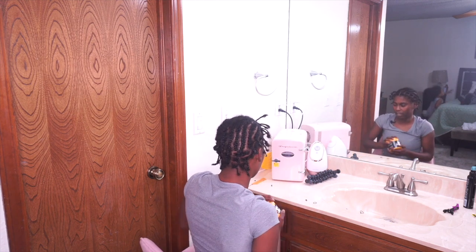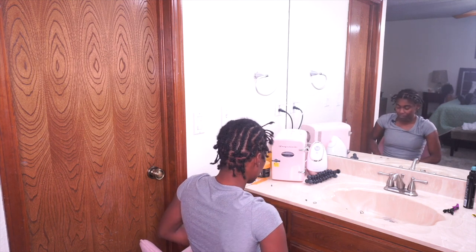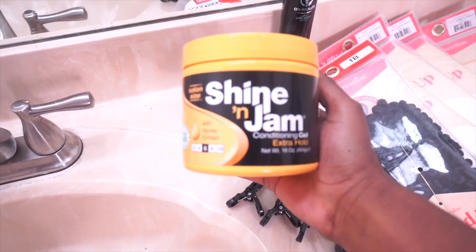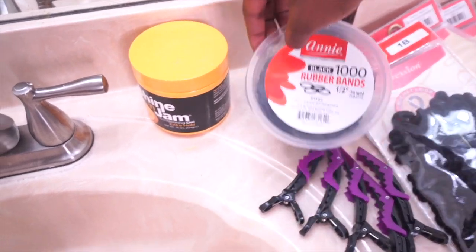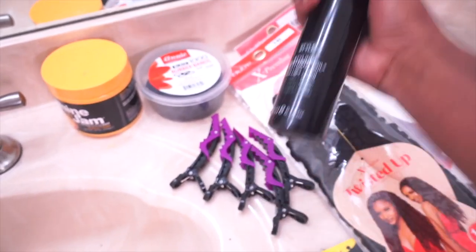Okay guys, so now that I've finished the box braids around the perimeter, I just want to share the products that I'm going to be using. I know that everyone used different products, so I want to share the products that I had today. Of course, I talked about the Shine and Jam. I absolutely love this, but I also had to use some rubber bands for the middle of my head. And then of course, the oil that I use is the Awapuhi Styling Treatment Oil.